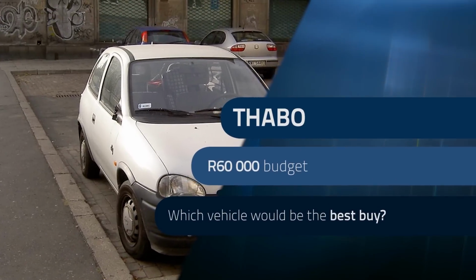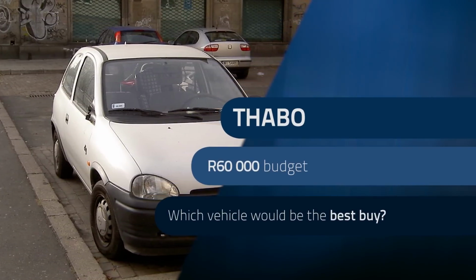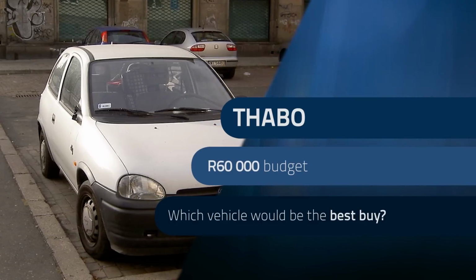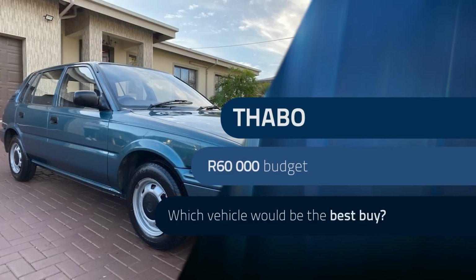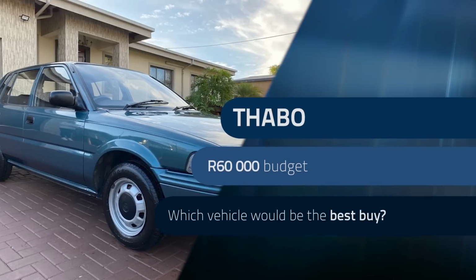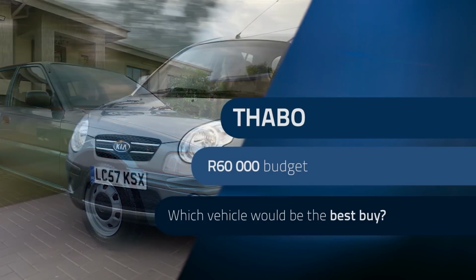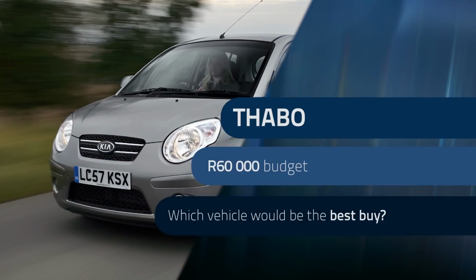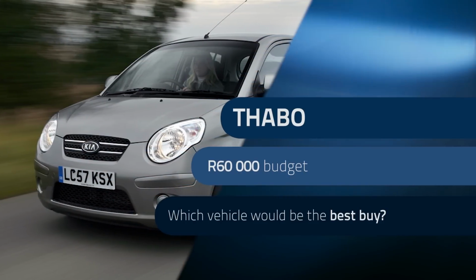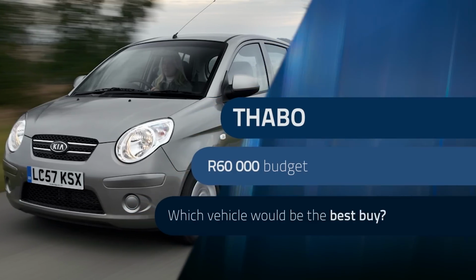All right, let's get to our first question, which comes from 50-year-old male Thabo. He's looking for a cheap and reliable car around 60,000 Rand that can handle 45-kilometer trips per day for at least the next, wait for it, 5 years. The car must be strictly manual with electric mirrors and windows. He is considering vehicles from VW, Toyota, Suzuki, Mazda, Kia, Hyundai, and Honda. Thabo is also image conscious and seeks a car that doesn't reflect financial struggles despite the budget.